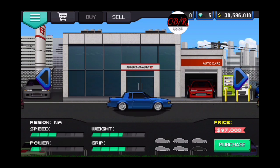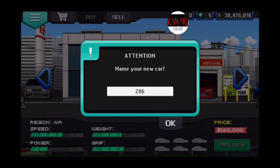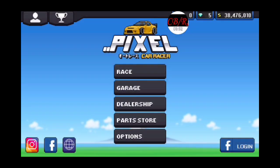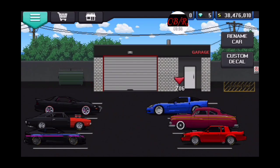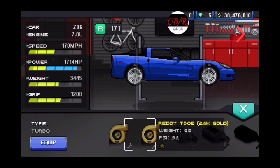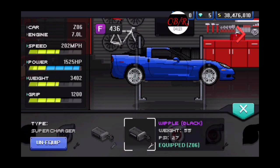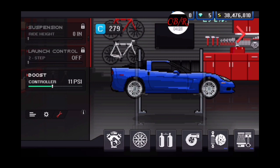is, we're not here for any of these. Where is it? Come on. Here. Okay. So, pretty sure this is the Z06. So that's what I'm going to call it. Z06. No. Why does it default to this one? That doesn't make any sense. Yeah, so it's got the LS7. 505 horse. So, I'm going to see exactly what this does then. I'm going to put the Whipple blower on it, okay, and it's going to be at about 11 pounds of boost.